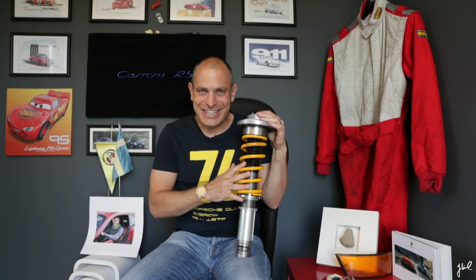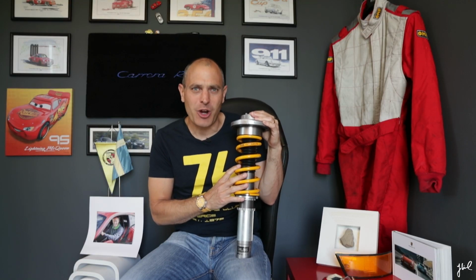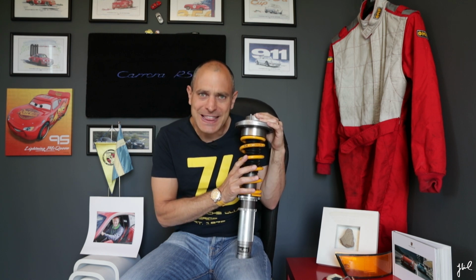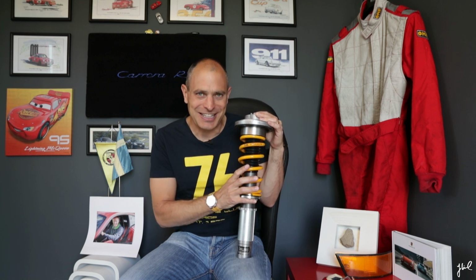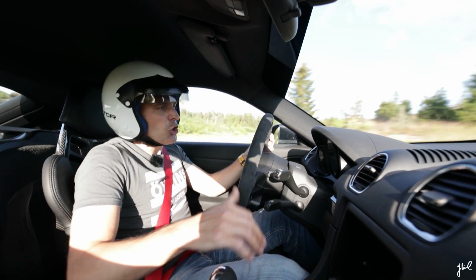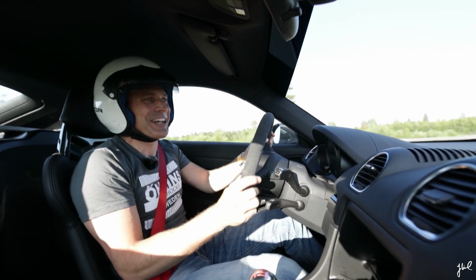the car. This is the Swedish gold, Öhlins Racing Road and Track DFV. It stands for Dual Flow Valve. And before we fit these to my Cayman T, perhaps it is a good idea to try out the Cayman T with stock chassis on a racetrack. So how is the Cayman T to drive on the racetrack?